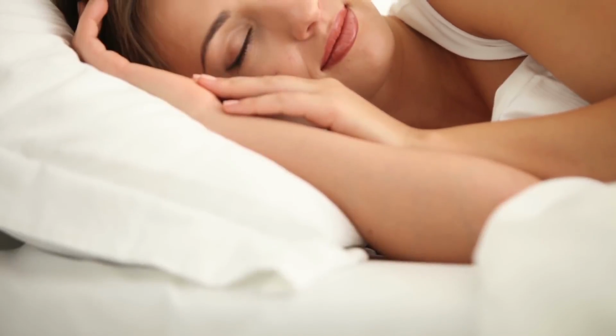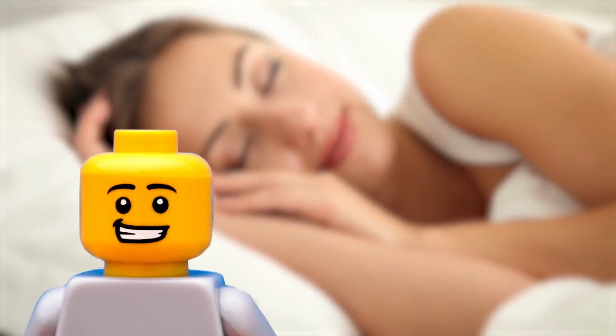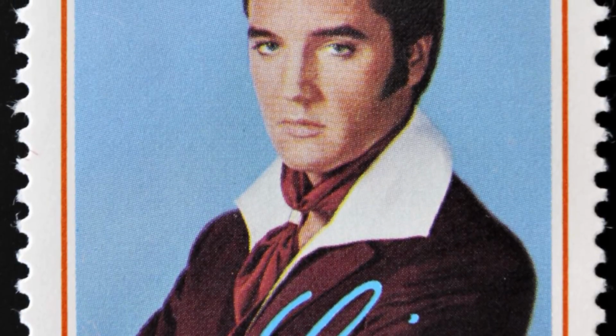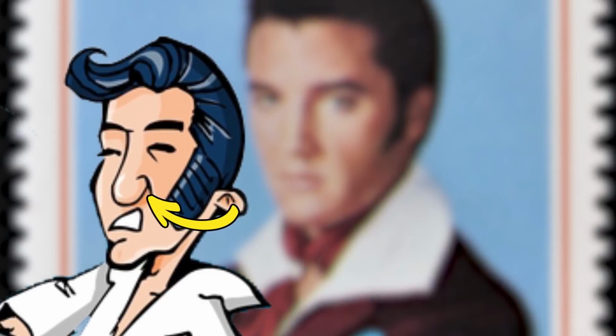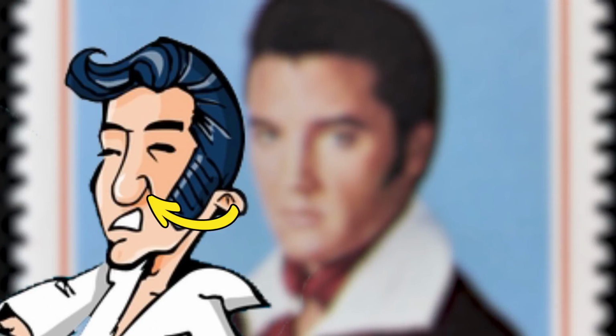Some people remember it by using the mnemonic "Little ladies snore all night." And of course, they really do. The most famous person who constantly flexed this muscle was Elvis Presley. Thank you very much. You might notice in pictures and videos of the late king of rock and roll how he lifted part of his upper lip, which definitely became his trademark.